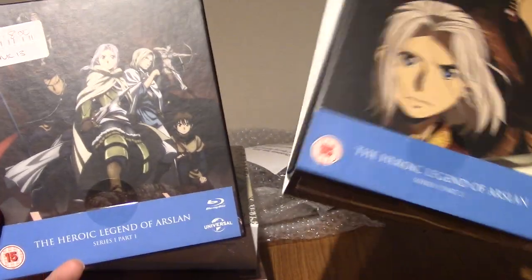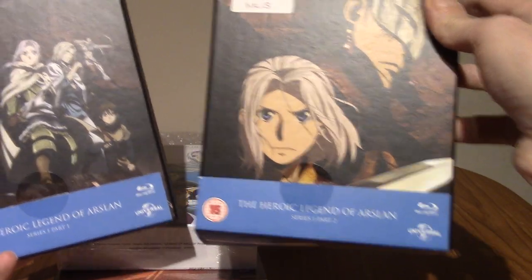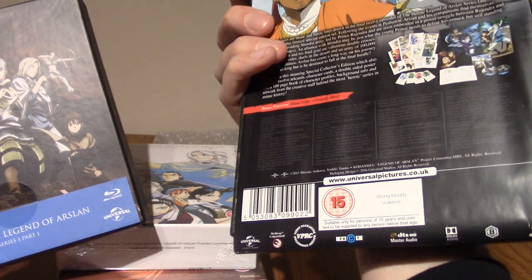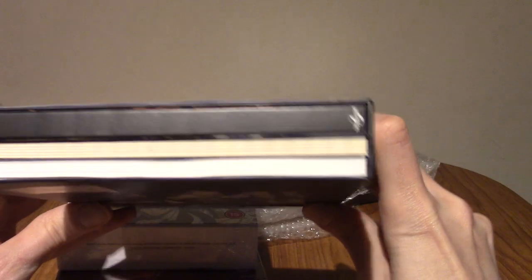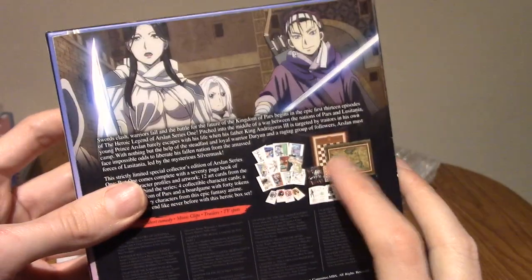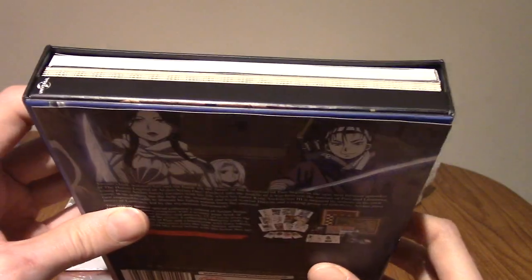So this is like the previous... Well, I think it's by All the Anime anyway. Maybe it's not actually. But yeah, this was like a previous release. So this is a special edition as well that comes with different things. One of them comes with a board game, I want to say. Ah, there we are. Yeah, I think so. That's like a board game and art cards and stuff.